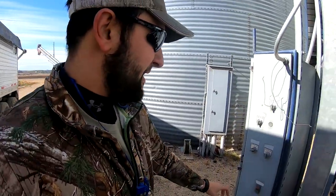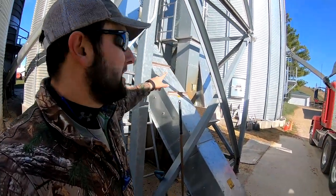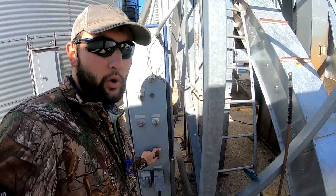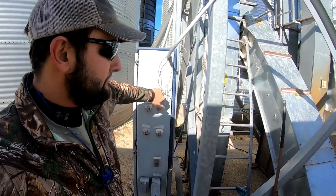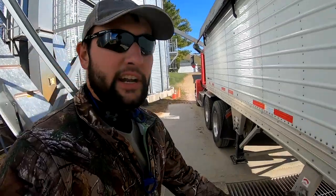One kind of cool safety measure is if our wet leg is not on, our drive over dump will not turn on. Biggest reason for that is we don't want to be dumping corn into a leg that's not spinning, you'll plug it up. See? Won't turn, but if I turn the wet leg on, like now, there we go. All right, let's go ahead and dump this.